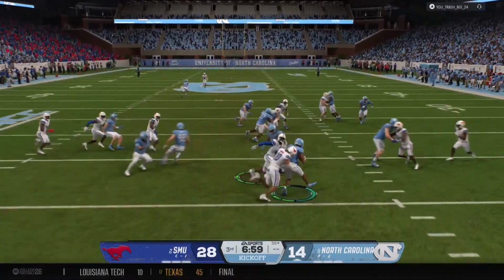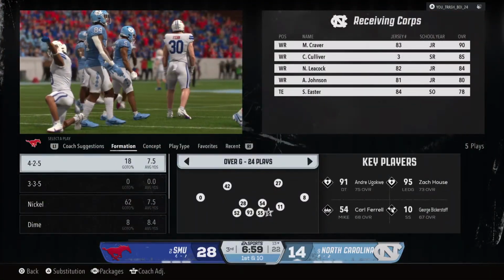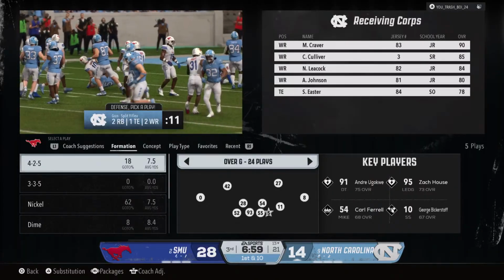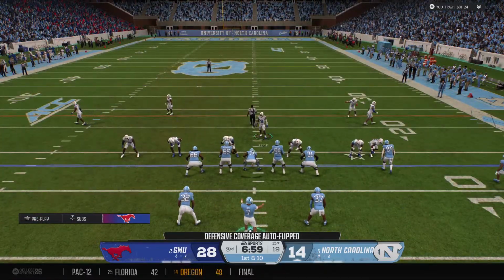Bringing it out. It's Robinson, tackled at the 13. Now great field position to start the drive. North Carolina will take over first and 10. And the Tar Heels offense back out on the field.